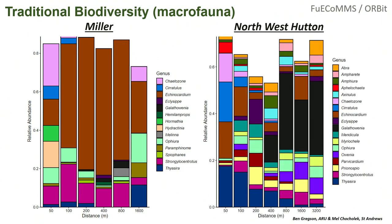And when we look at the same data for Northwest Hutton, we can see a similar trend. We've got slightly different colors representing different species, but closer to the platform, we've got a different community at 50 meters compared to as we move further away. And as we move further away, some of those colors shift. And as we get closer to that control site, we see the structure of the macrofaunal biodiversity starts to return to what we deem background levels.